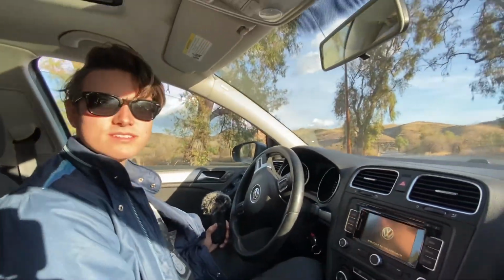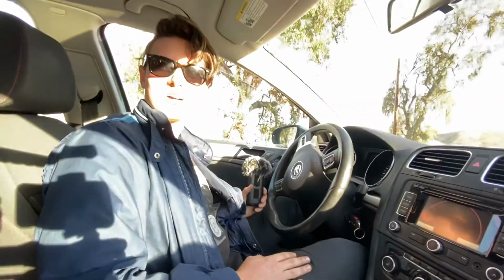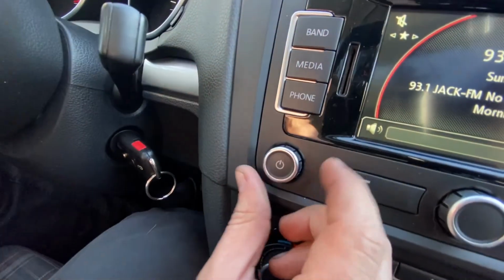Hey, guys. So you want to know my biggest pet peeve about this entire car? This. Oh, that knob. It goes like that.